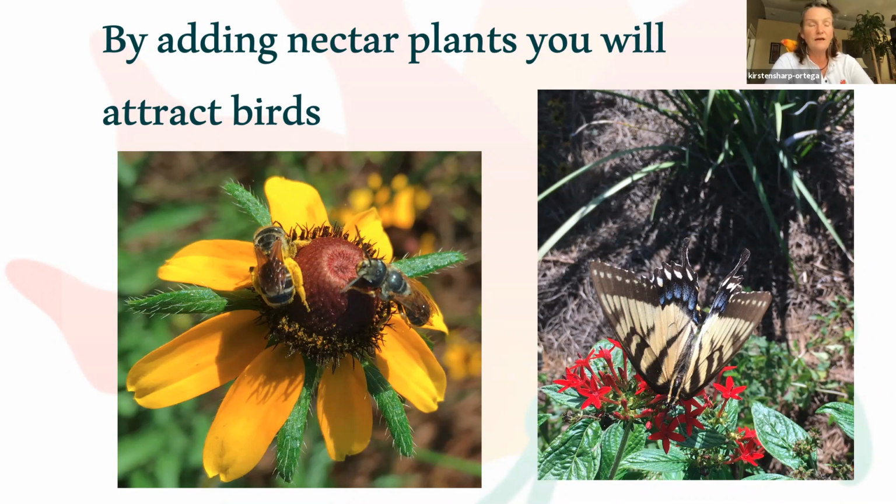and keep going forever. Now, I know the next photo is not a native, the red penta, but it is a great plant to attract butterflies. That is an eastern tiger swallowtail. That is one of our butterflies you'll see a lot around here.